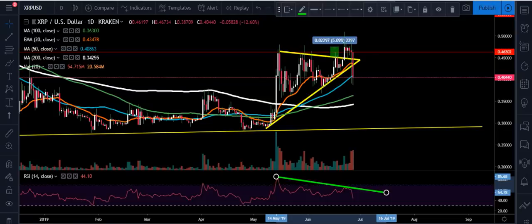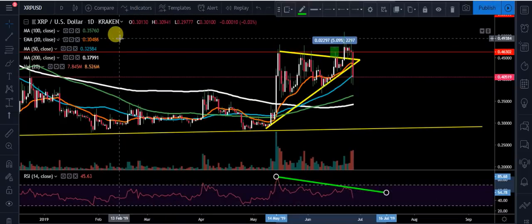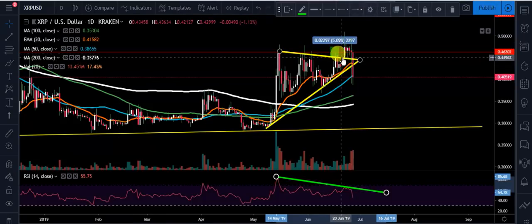We're at 44 right now, so there's even more room to run to the downside if we want to. Traditionally, we can get as low as around, guys, let's see, right over here, around 30. We get down into the 20s sometimes. I mean, Bitcoin before, I've seen it on the one day down at 11. And I'm sure it's probably even went lower than that, but these are the things that we want to look at, and we always want to wait for that confirmation.